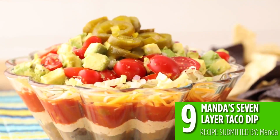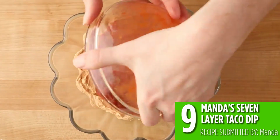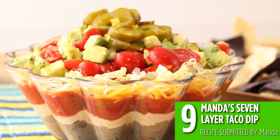Check out Manda's 7-layer taco dip. It's got refried beans, a zesty mixture of cream cheese, sour cream, and taco seasoning, then salsa, cheese, lettuce, tomatoes, and avocados, and finally jalapeno slices.